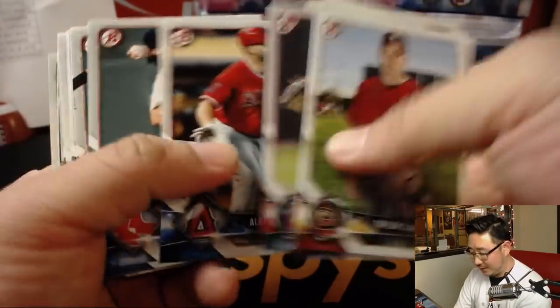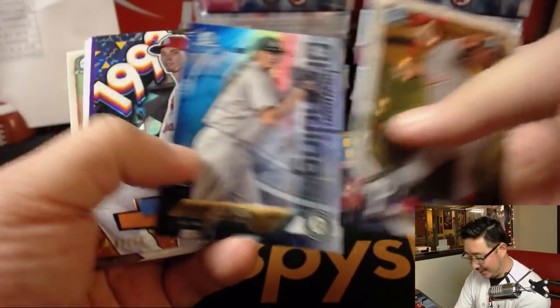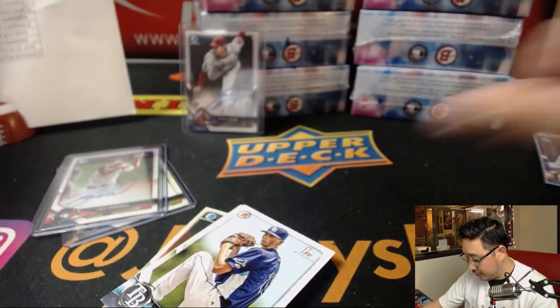It's out of the first box, so I guess just burn the rest of the boxes. Forget it. Forget the rest of the boxes. Forget it. Alex Fiedo out of 250. Purple chrome. That'll go to Matt Appleby, Last Spot Mojo.